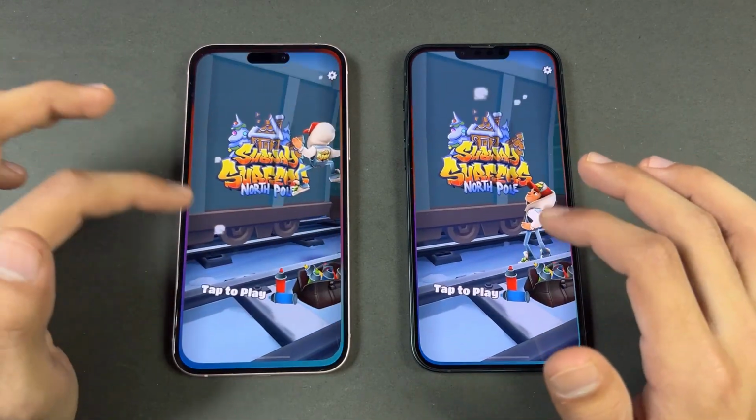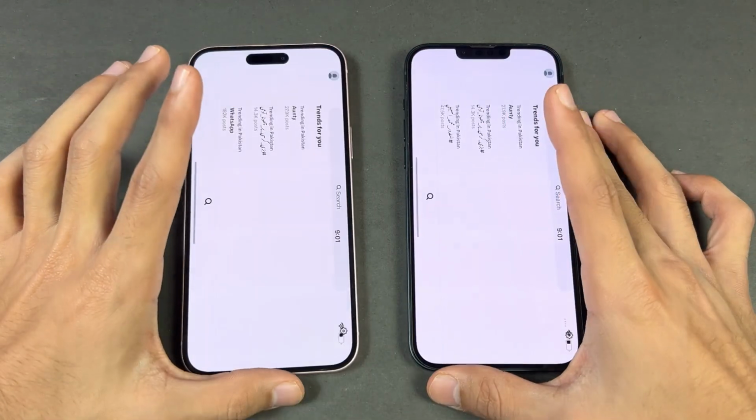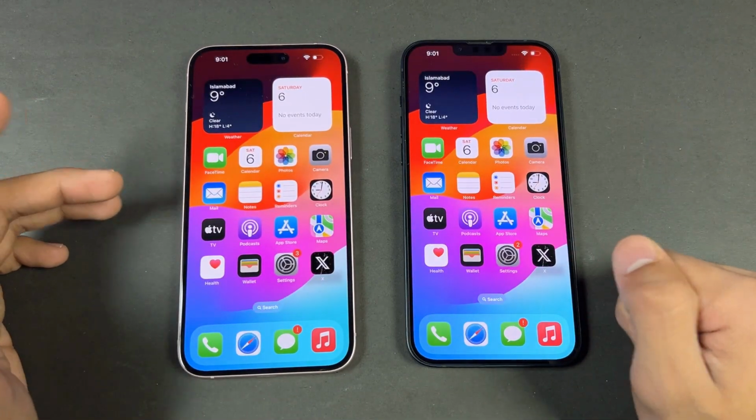Even Subway Surfers, Temple Run 2, PUBG. Now let's open X, then go back to Zedge, and then back to the internet browser. Excellent RAM management on both phones.